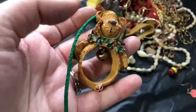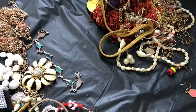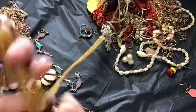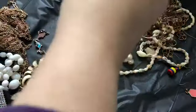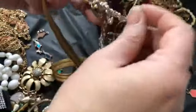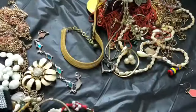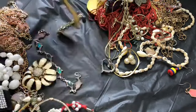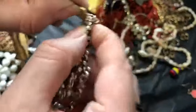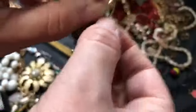This looks like a napkin holder that somebody repurposed into a reindeer necklace. I don't know if I'd put that in my craft pile or sell it in my next year Christmas jewelry stash, but let's see here. What do we have? Tangled all up. Okay, get this string out first. And then I think this is just hooked on. If I can pull that piece out. Seems so simple. It should be.